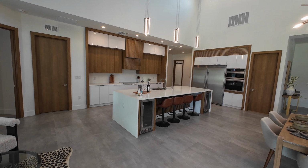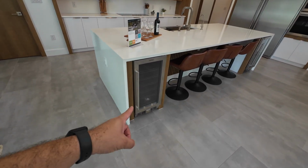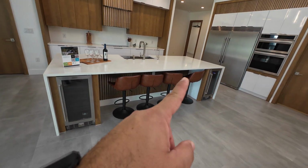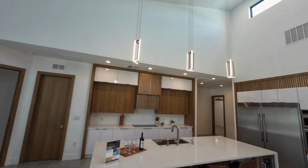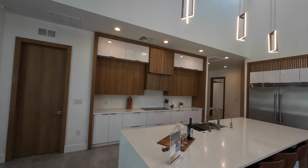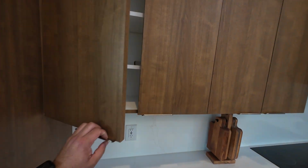Take a look at that kitchen island, a waterfall kitchen island with stone countertops for this one. Plenty of storage space down below. You have not one, but two wine refrigerators already integrated into this kitchen island. You have plenty of space for about four bar stools, if not more, depending on the size and style. These pendant lights up above are just absolutely beautiful. Definitely give a nice little accent touch to this space. 42-inch cabinets up above, which are going to be soft-closing cabinets as well. Let's go ahead and take a look at that.